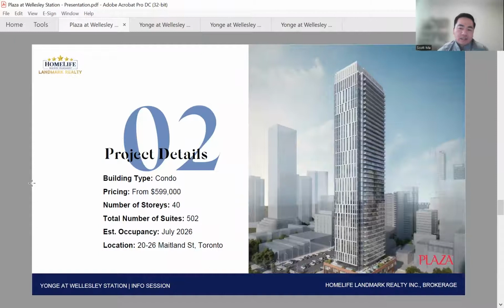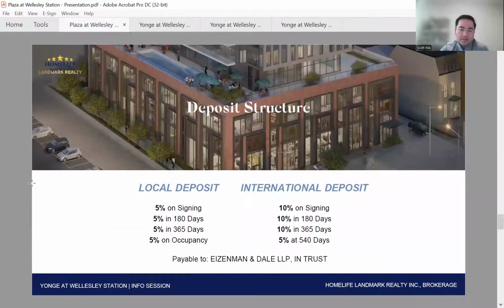So I just want to go over some of the details again. Pricing is from $599,000. Total stories is 40. Total number of units about 500. July 2026 estimated occupancy. The address is 20 to 26 Mainland Street. Deposit basically is 20% for local and 35% for international. For local, it's 15% until occupancy, and on occupancy it's another 5%. So really it's 15% before occupancy.